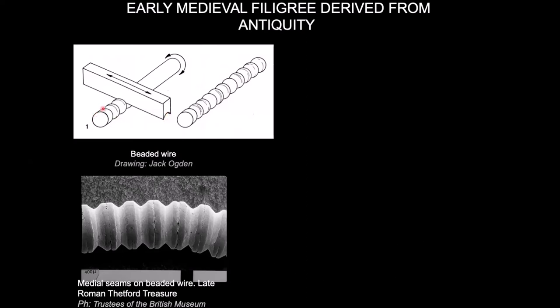And what you do is you roll it over a round wire, backwards and forwards. And as you roll it, the teeth cut around the circumference of the round wire and you end up with little beads. It's quite simple. And you just move your swage from bead to bead, and that can be done by touch. You don't have to see it.